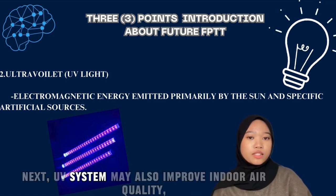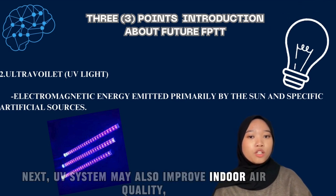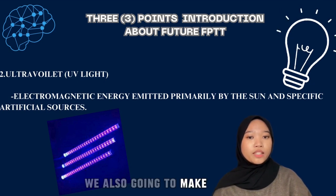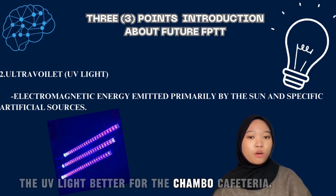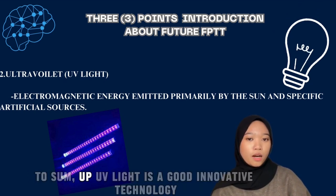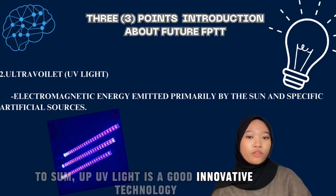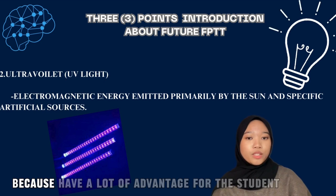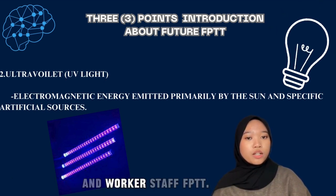Next, UV systems may also improve indoor air quality and the performance of HVAC systems. We are also going to make the UV light better for Chambu Cafeteria, such as making DIY UV light at the cafeteria. To sum up, UV light is a good innovative technology that can be used at Chambu Cafeteria because it has a lot of advantages for the students and the staff of FPTT.